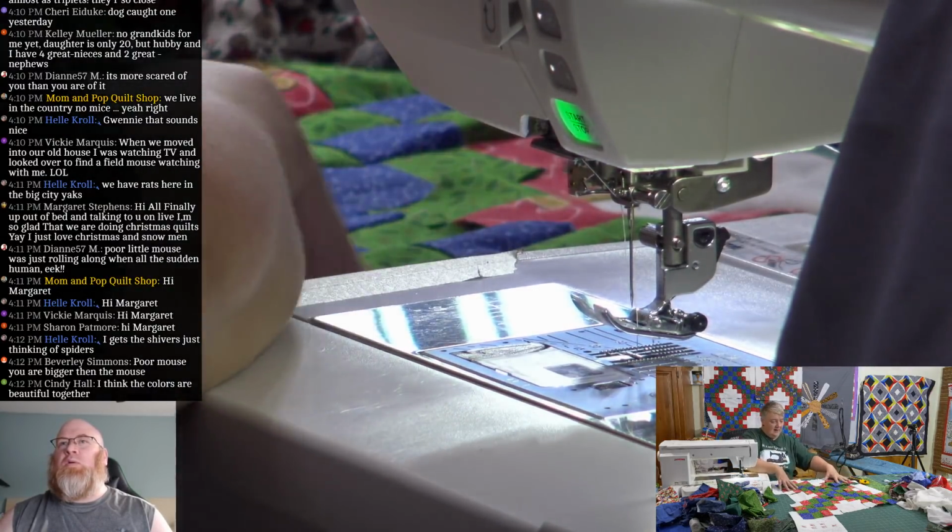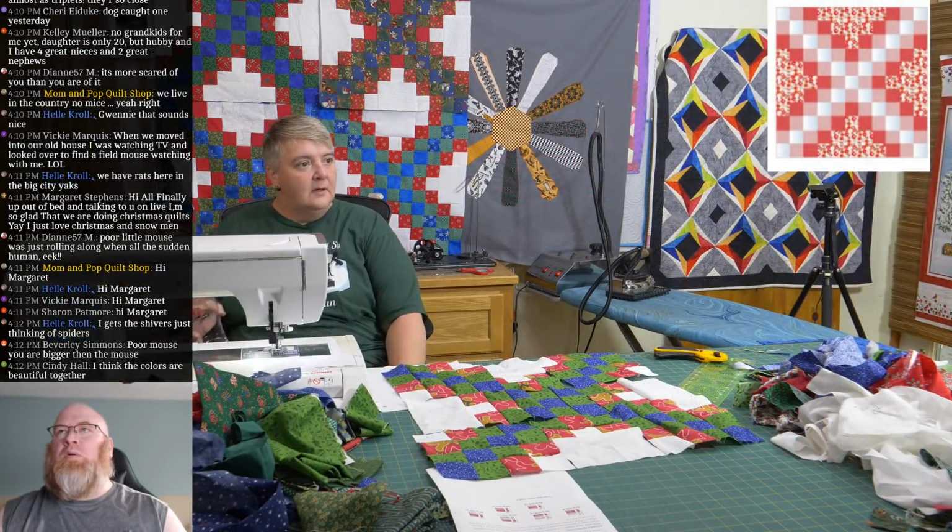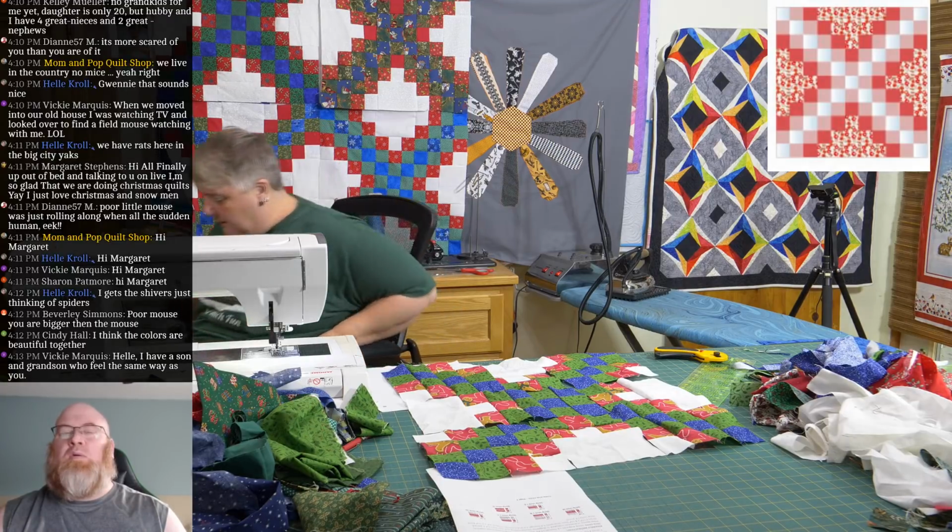All right, there we go. Now it just needs to press, and then we get to sew it all together. I'm just going to get a smidgen of water, and I'll be right back.